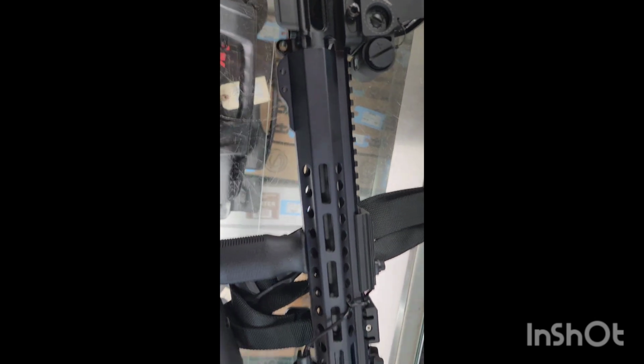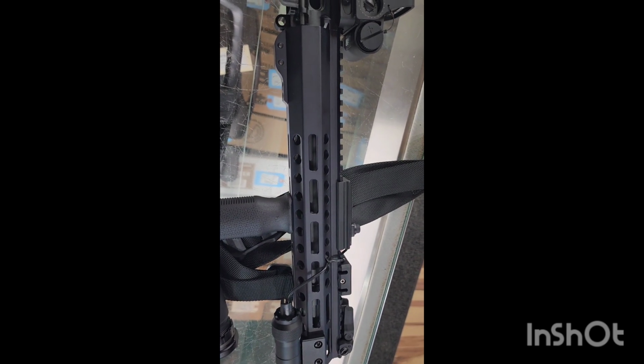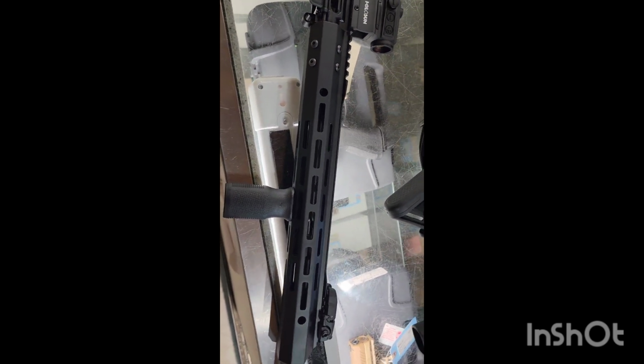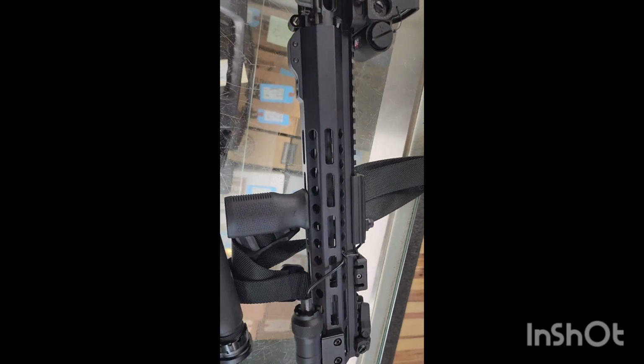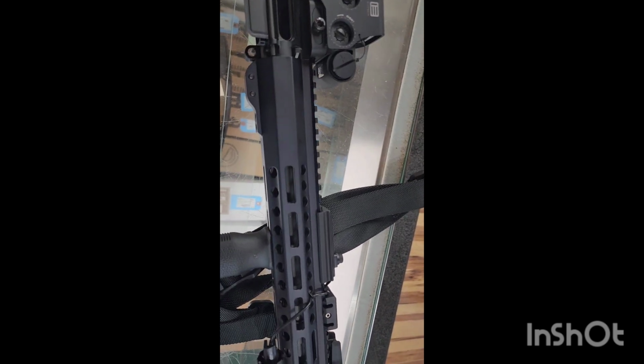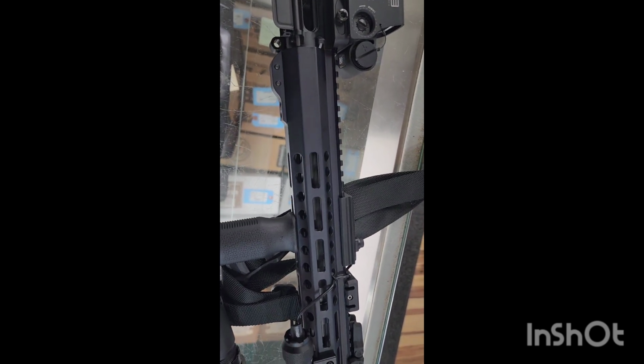I mean, Sons of Liberty makes a great rail. We can also put a different hand guard on if you so choose. But normally we just run M-Lock standard rails. And again, like I said, we can do these. You'll notice it's a full length on the top there. It does have M-Lock sections, and then it does have some different cuts in it for weight reduction and cable management.